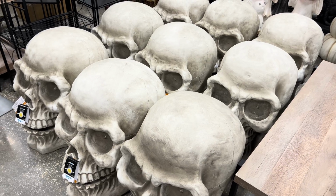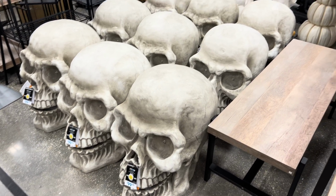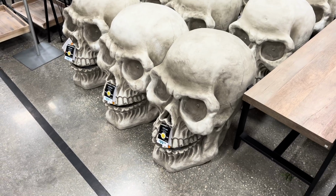Not gonna lie, I was walking near the back of the store because I'm trying to find the restroom, but look at this. We found more Halloween. There's more stuff here. Look at these gigantic skulls.